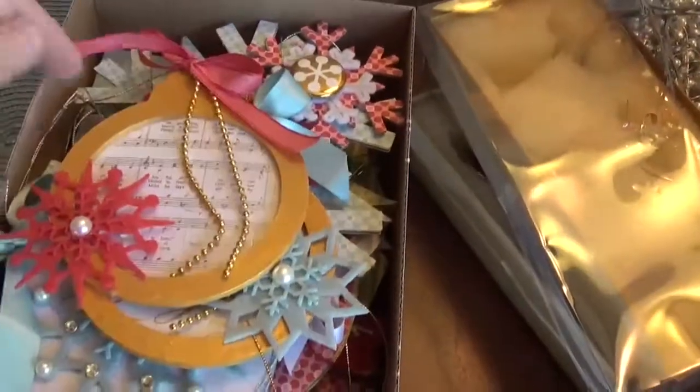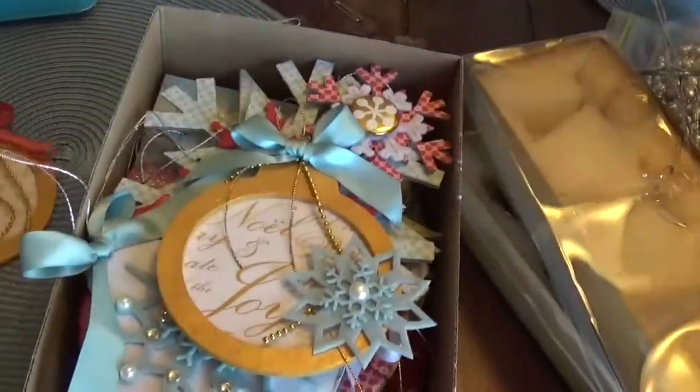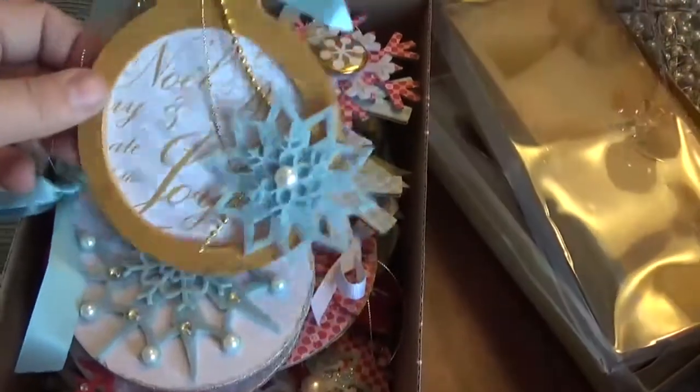So these I actually just made this year. This was a kit from Kaiser Craft. The snowflakes were from Stampin' Up! again from a long time ago.